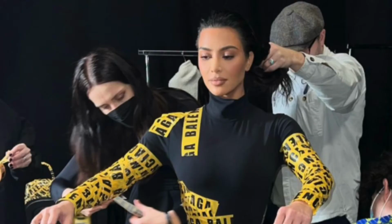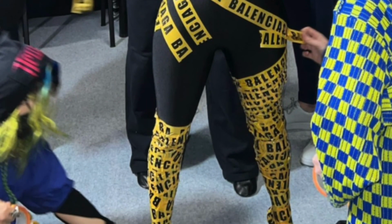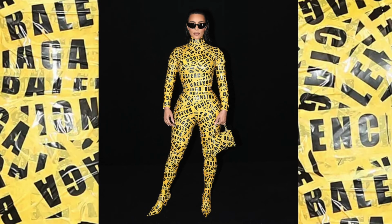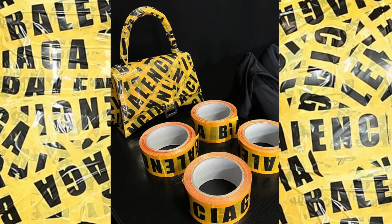All right, next thing. This is actually another item from Balenciaga. I don't think it's directly from the Fall Winter 22 runway, but the references for it are definitely there. If you saw any of the press photos from that runway, you saw Kim Kardashian taped up in Balenciaga duct tape, but it looked like caution tape. That was her whole outfit. She got wrapped up in it. They did this kind of finish onto an Hourglass bag.